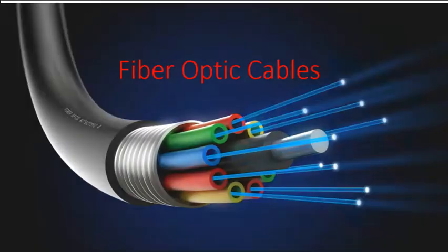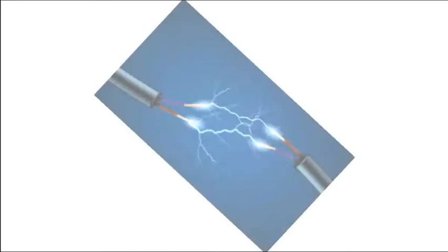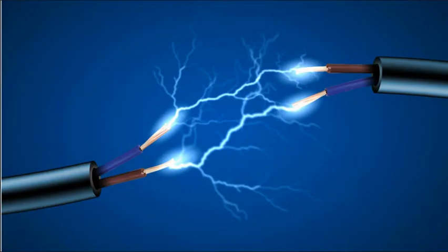Fiber optic cables. We often hear this word floating around electronics, but what are fiber optic cables and how do they really work? Well, first, we must understand that fiber optic cables are just like regular wires where an electric current passes through. Except the energy that passes through fiber optic cables is not in the form of electricity, but instead light.